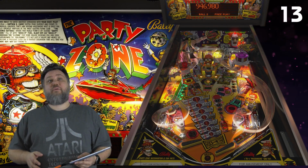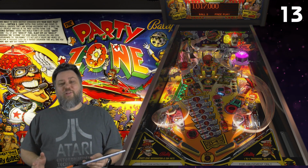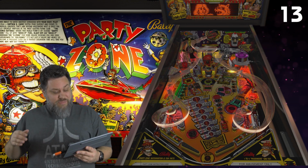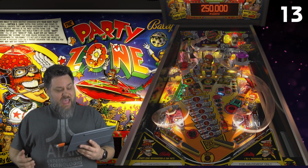Alright, at number 13, I have the Party Zone. Now, there was a time where I would have probably ranked this a lot lower, but for some reason, the Party Zone is slowly growing on me. I just like the wackiness of this table, and that just kind of elevates it for me.